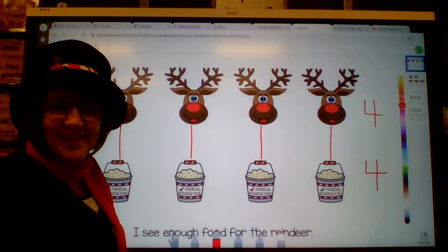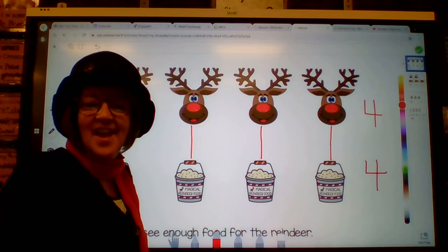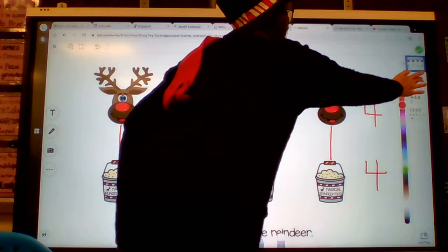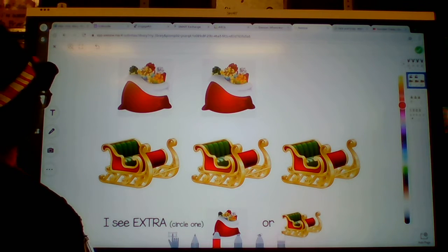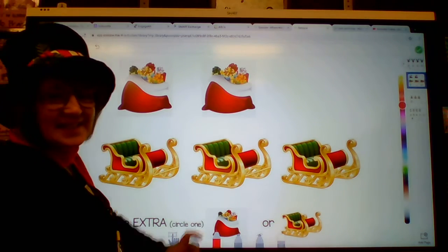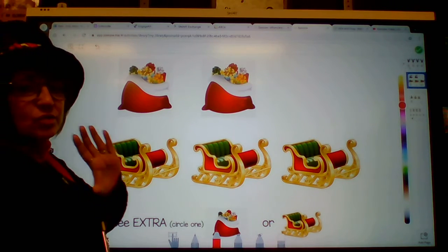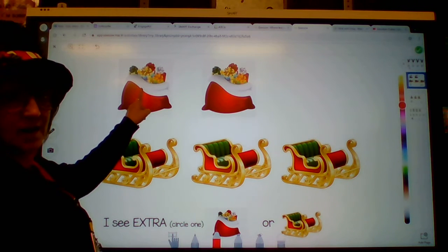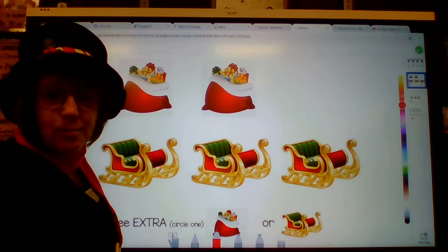There is enough. Well, we are going to talk about a new math word today, and that word is extra. And extra means more than enough. And let me show you what I mean. Okay, look up here. We have sacks of toys, and we have sleighs. So let's do just what we did with our reindeer and the reindeer food. I'm going to draw a line from the sack of toys to the sleigh, and we're going to see if we have extra or more of something.